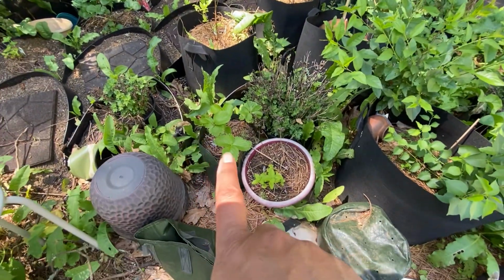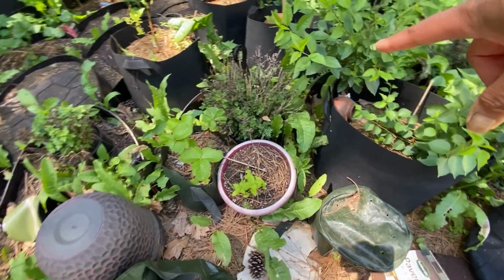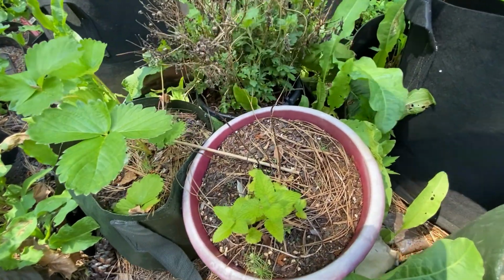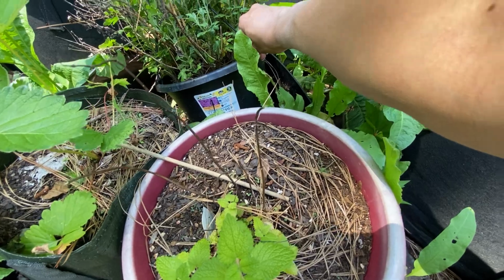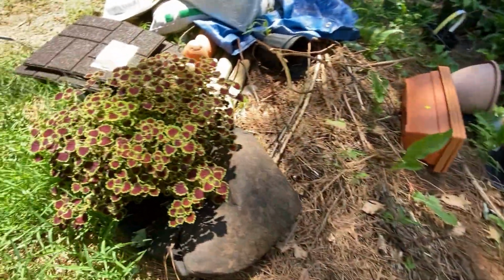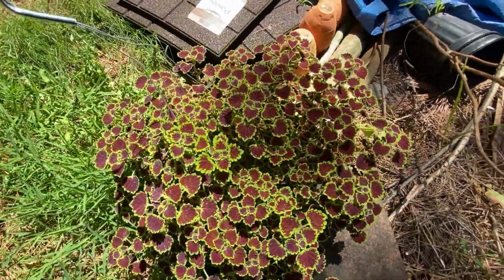I have some strawberries over here, some lemon balm, and that I think is, I don't remember. What is this? Is this also a mum? That's a purple mum, which is coming back in full strength, which is great. That must also be a mum. I have some beautiful coleus to go in the back.